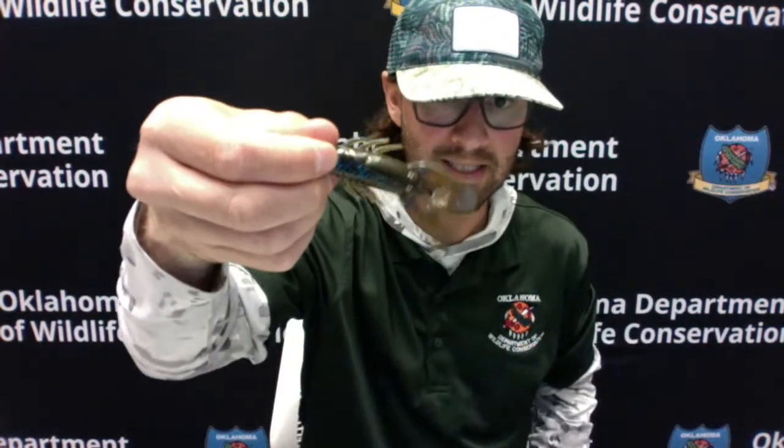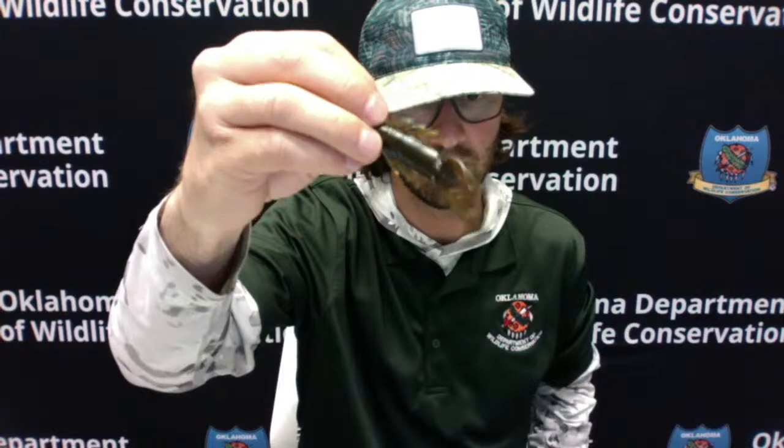Here's one that's got some blue flash with kind of a green pumpkin base. Again, you can put that as a trailer on anything. We got our little crawdad legs. You can fish it straight up on an offset hook, bullet weight. You could Carolina rig this and run it across the bottom. You could even run that on a drop shot and just work it a foot or two off the bottom. But these are really the colors that you're looking for.